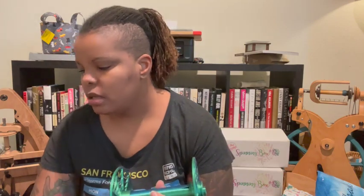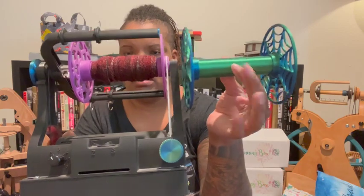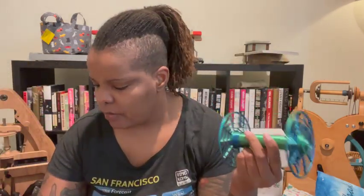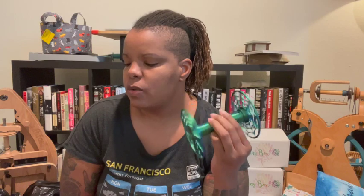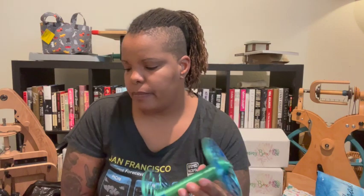And they are larger than the ones that come with the Eel 6, and they're a little bit thinner, so they hold more. However, I tried to spin with this the other day, and my brake band doesn't like it. It made this really weird squeaky noise. I'm thinking maybe I need to sand this to be a little bit smoother where the brake band goes so it slides better.